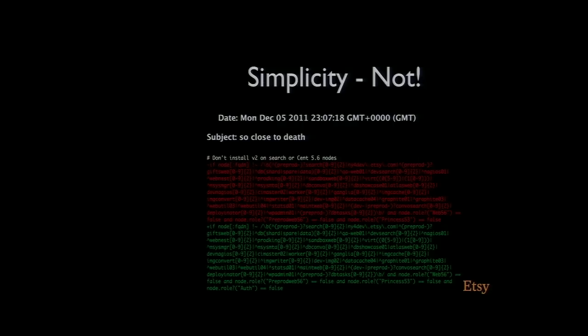The git commit is essentially unreadable, which is kind of as intended because it's horrible. Dates from December the 5th, 2011. The commit message was so close to death. This commit was the logic that we used in our SyslogNG Cookbook to stop us from installing it on CENT56 machines. It started off as a simple control statement. If the node fqdn isn't in our pre-production environment or doesn't include search or whatever, do this, otherwise do that.